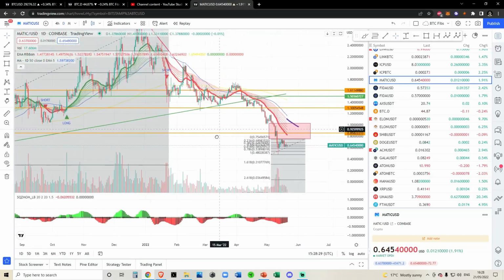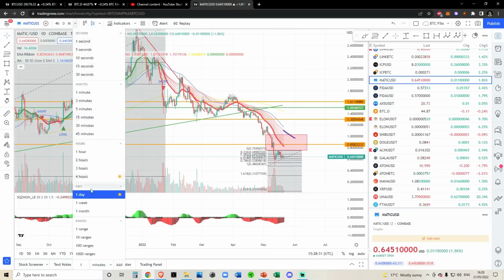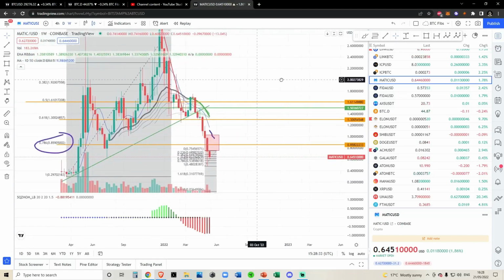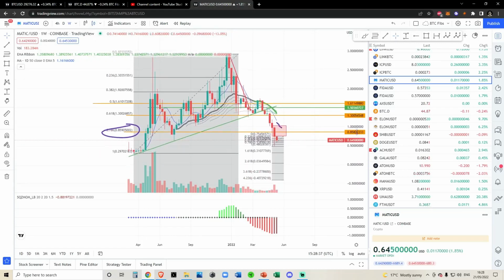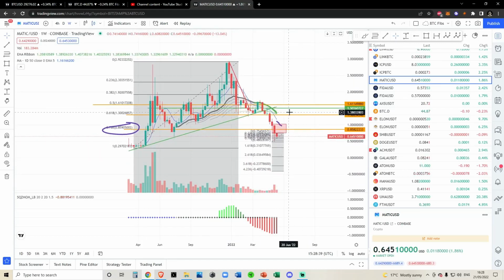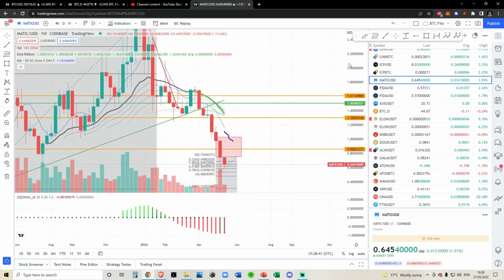I have been making TA on it. At least I think it stopped getting a decent amount of views. I think a lot of people moved on to different altcoins, so I kind of stopped covering it. But that is also reflected in the charts. You can see that a lot of people are moving on to other things.